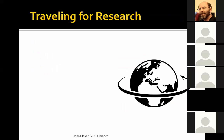If you are traveling for research, it's worth planning ahead for a couple of different things that might come up. The question of facility hours, which I mentioned earlier with regard to VCU libraries, applies to other universities as well. Depending on the nature of the university or college and its size, it may even close down during the summer or be open for only very select hours. Know before you go.